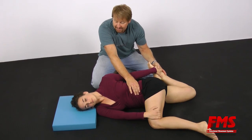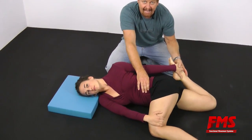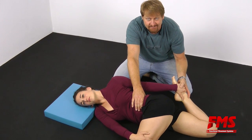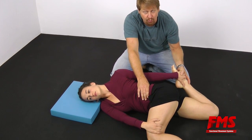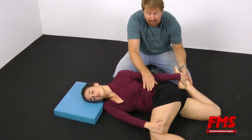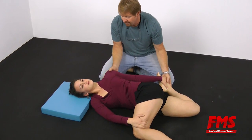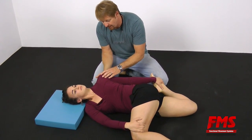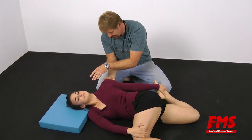Keep breathing right here. Slow it down and let your exhale take twice as long as your inhale. Okay? Inhale through the nose, exhale really long and deliberate. Now, we get to a point where you can't go any further. You're hitting that barrier. I would encourage you to back off about an inch to a good breathing point.